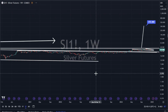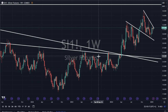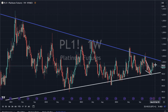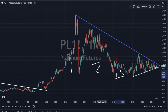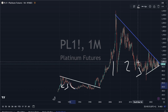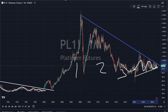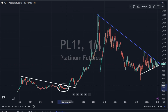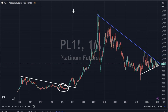I do think that we have broken through a lot of resistance, and this move very well could accelerate to the upside at some point. Platinum still squeezing like a beast into the corner here. We've got a very big long-term pattern. There's your three hump consolidation. Your three hump consolidation was there. Came on down, and we squeezed up in the corner, squeezed up in the corner. Very similar fractal across all this. I think that this here is this here. That's what I think is going on, and I think we're going to see a big, big move.